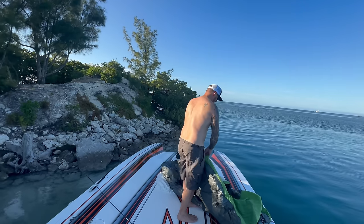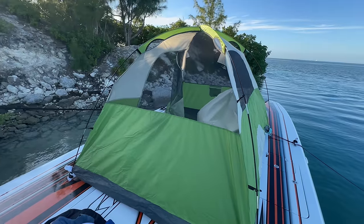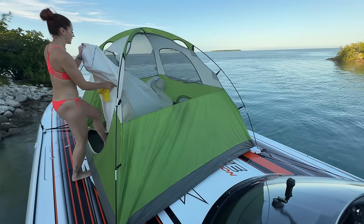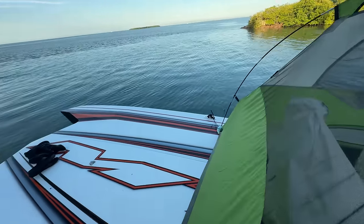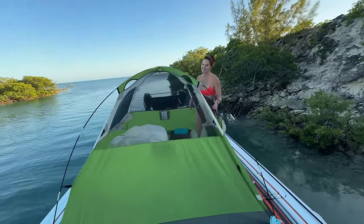Well, after a little bit of a knockdown dragout with the tent, which I'm not going to show you because it's embarrassing, we popped it out. Pop tent. There you have it. I'm not sure if anybody's ever put a tent on a 440. Can't say that anymore, can ya?